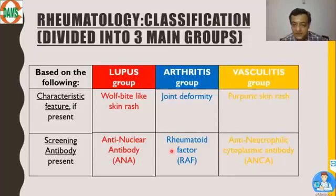The third group is the vasculitis group. In vasculitis, the patient has a purpuric skin rash. If it is present, it is specific to the disease, not common. The most common antibody present is ANCA, anti-neutrophilic cytoplasmic antibody. Please focus on the screening antibody: anti-CCP is the specific antibody for arthritis, not the screening antibody.